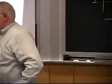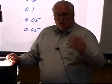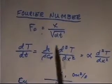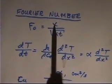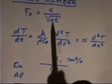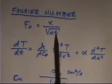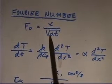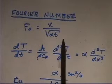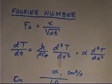Or whatever it is. I don't know exactly why they did it, but there's something called the Fourier number, which is a dimensionless number. We've talked about dimensionless numbers before. The Fourier number, the symbol is Fo. And the Fourier number is just the distance x in centimeters divided by the square root of the thermal diffusivity of the material, which is in centimeters squared per second, times time, which is in seconds. So I get centimeters squared per second times seconds, which gives me the square root of centimeters squared, which is centimeters, right? Divided into centimeters, and that's dimensionless.